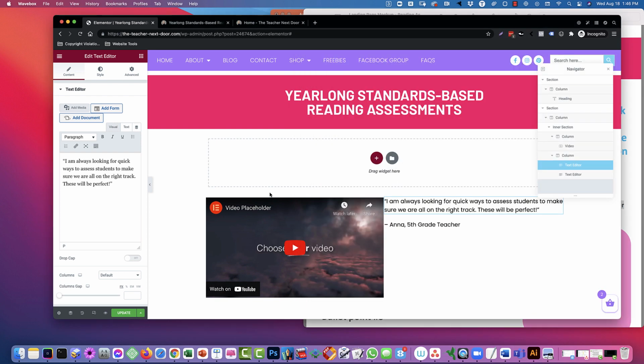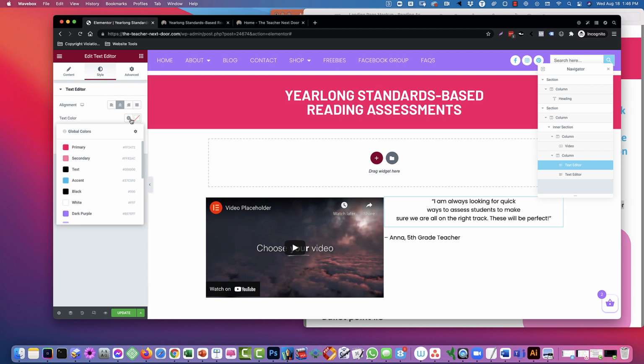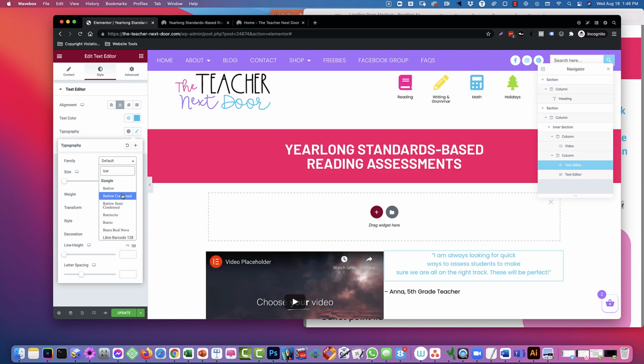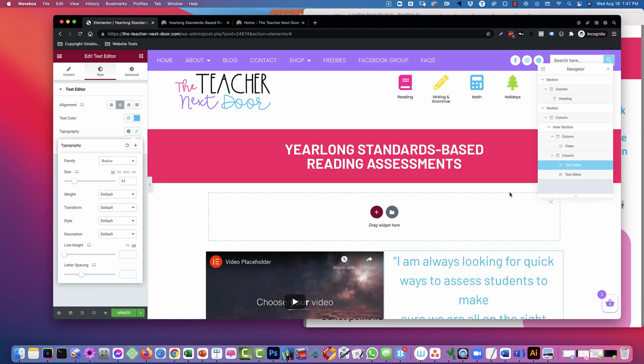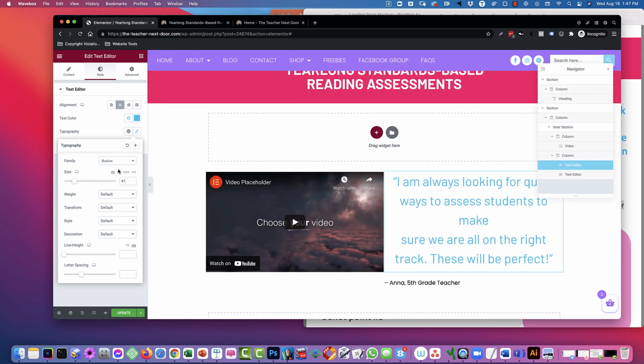So this was blue and a little bit bigger and centered. So I'm going to select that. We will go to centered. Let's do, let's see, text color. We're going to do that accent color. Typography. We're going to do the Barlow, and we're going to make it a little bit bigger. And the weight just needs to be read a little better. 500 looks pretty good.